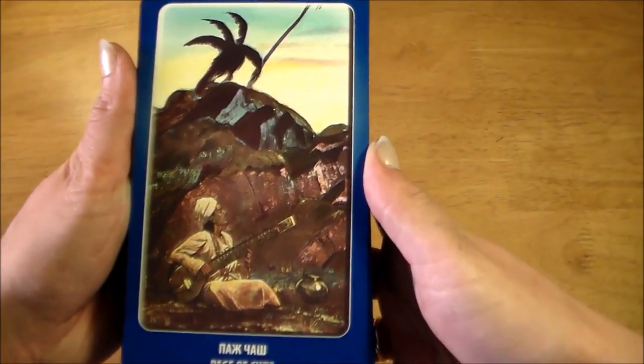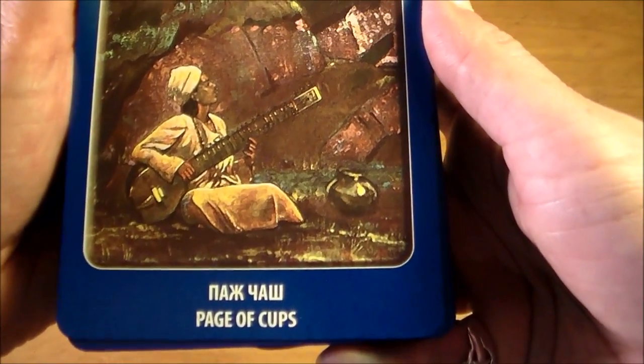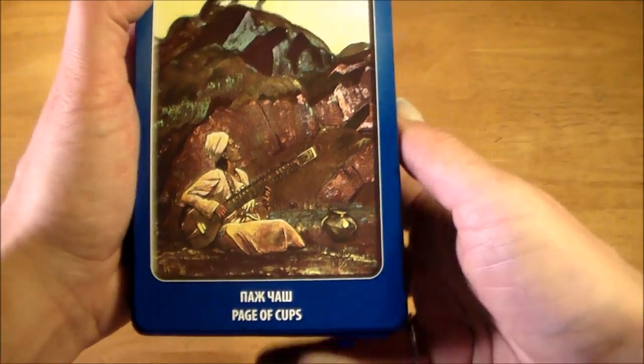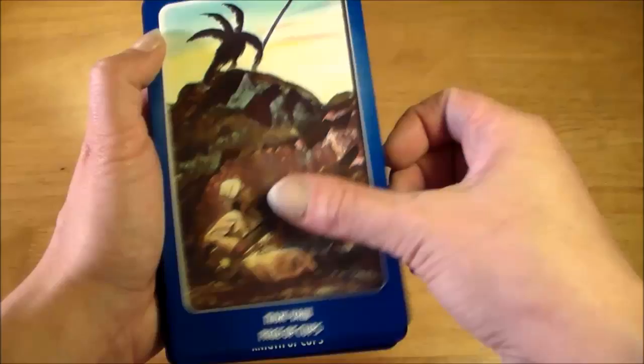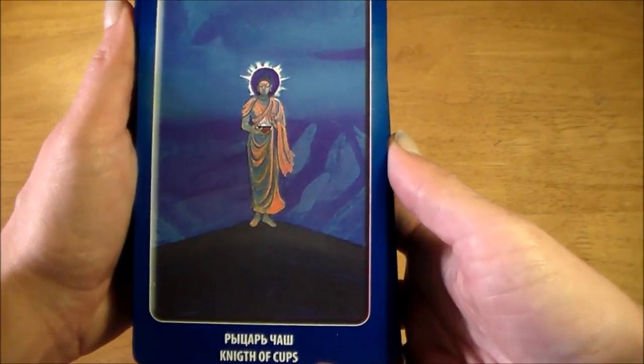Okay, and on into our court cards here. You have a happy page down there playing, oh, darn it, what's that thing called? Sitar? Is that what it is? Your Knight of Cups. Isn't that beautiful?